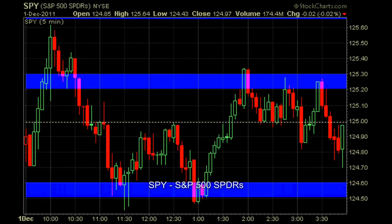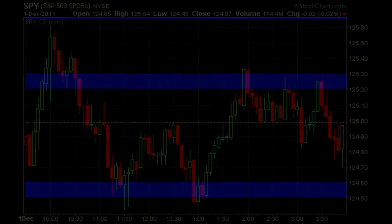Looking at the SPY, the focus areas today called both a top and a bottom, as well as some resistance today that acted after 2 p.m.